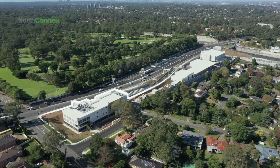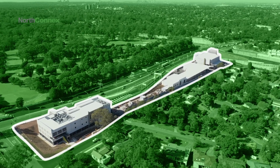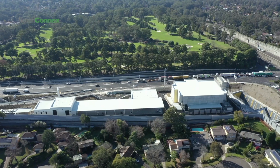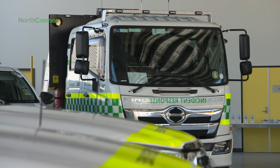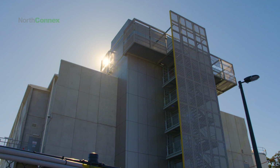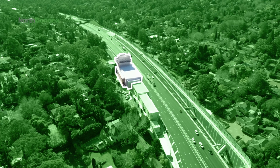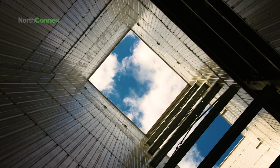This is the NorthConnex Motorway Operations Centre, or MOC. This area includes the Motorway Control Centre, the heart of the system, the maintenance facility which houses operational plant and equipment, and the Southern Ventilation Facility, one of 2 ventilation outlets on the project that is used to propel tunnel air into the atmosphere.